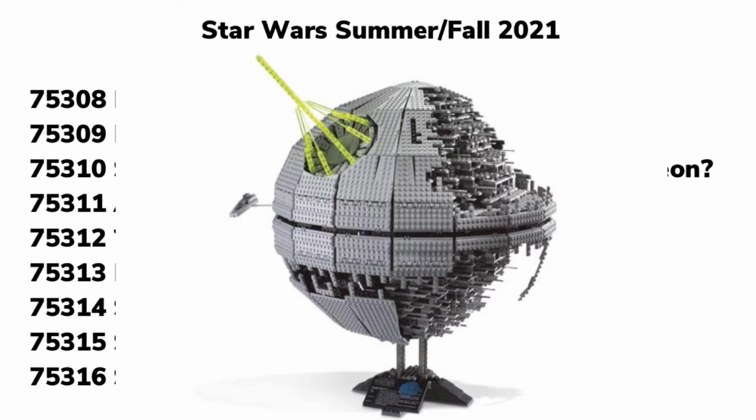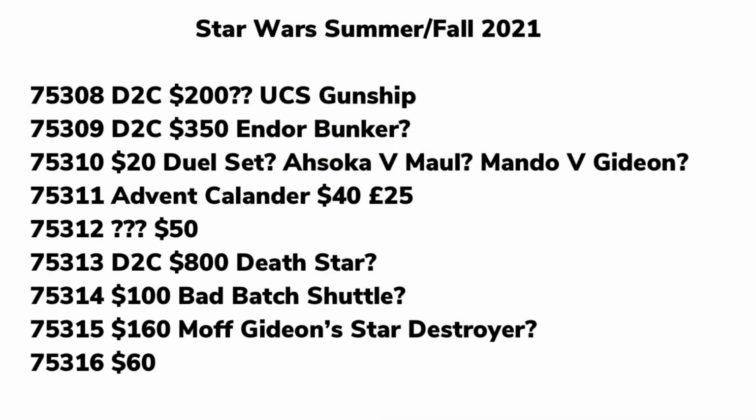I know the whole community is thinking it. I just remember reading the information, and as soon as I saw that, I was like, it's Death Star, it's got to be Death Star. It seems like everyone in the community has had the same idea. So yeah, this seems like it's going to be a Death Star, and I cannot wait. Will it have an interior? Who knows? Will the minifigures be good? I'm worried about that. So then we have the 75314, which is $100.